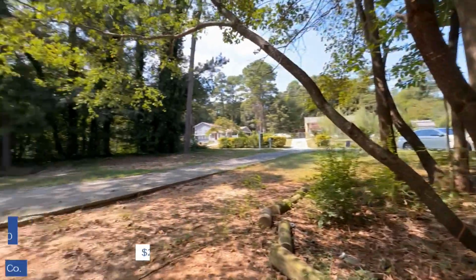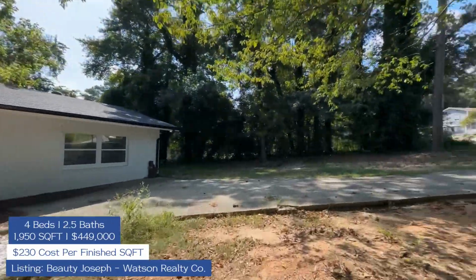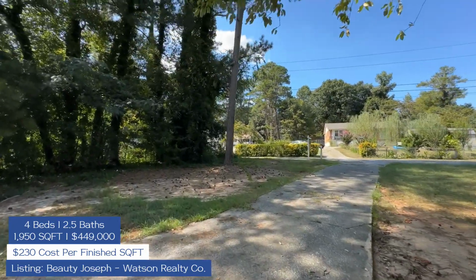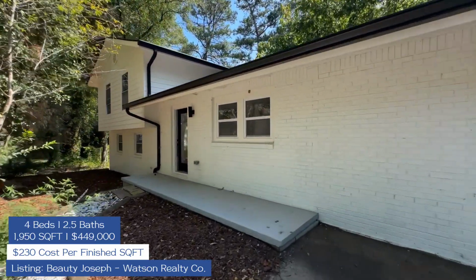This house is priced at $449,000. The house offers 4 bedrooms, 2.5 baths. It sits on a 0.23-acre lot. The square footage is 1,950, bringing the cost per finished square foot to $230.